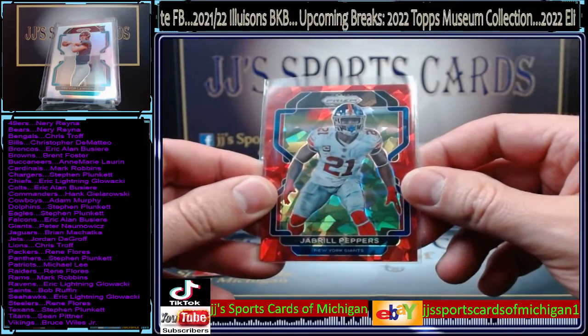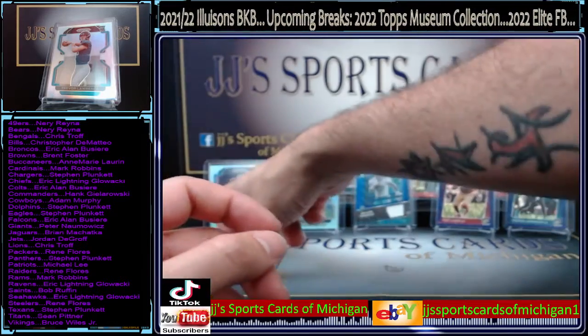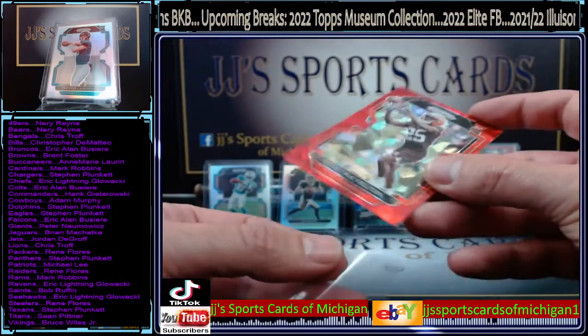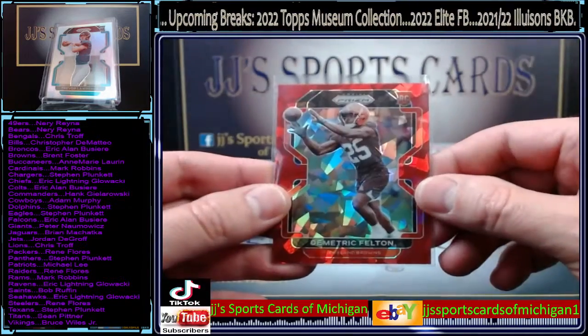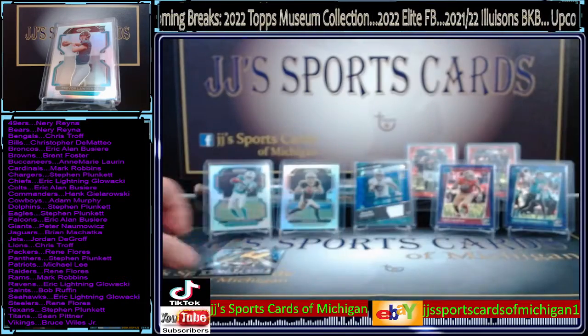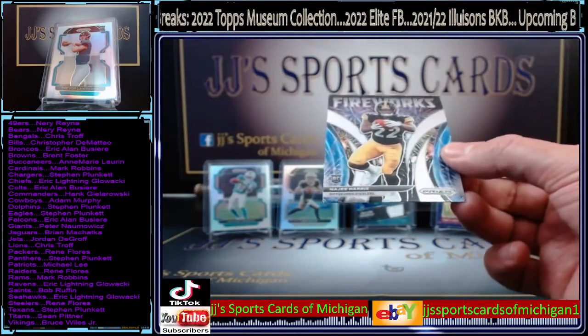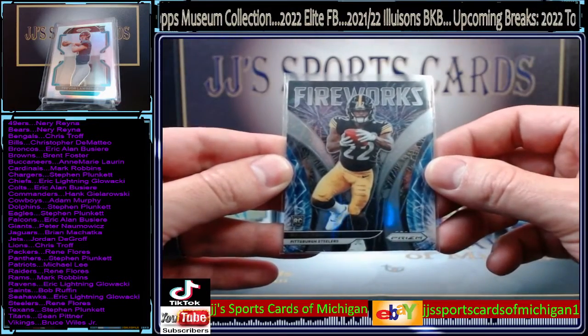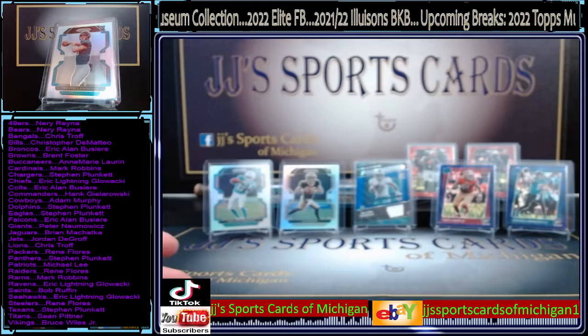Peppers. And another rookie. This one's going to be Felton to the Browns. And what do we have here? Harris to the Steelers. Nice. There you go, Renee.